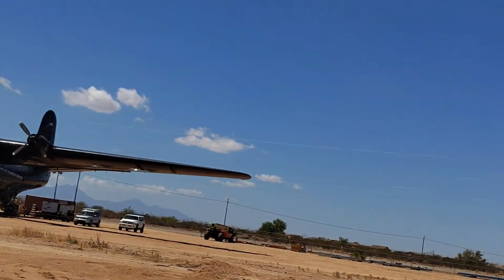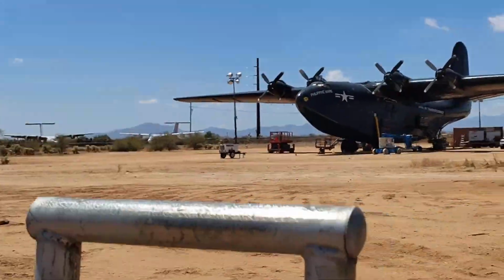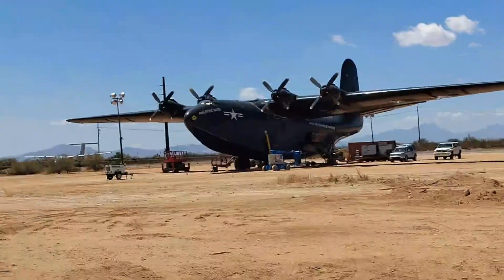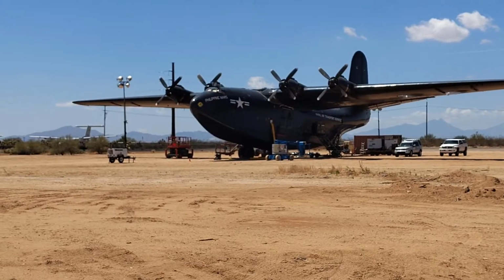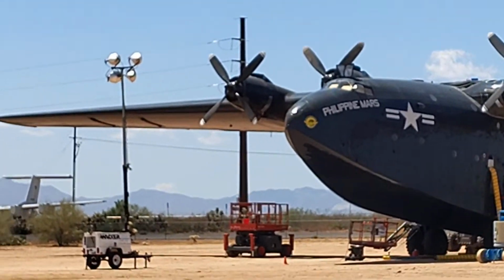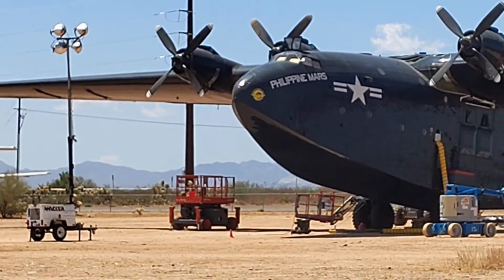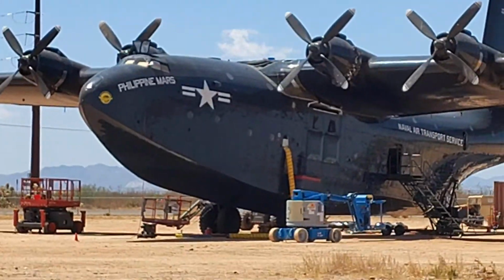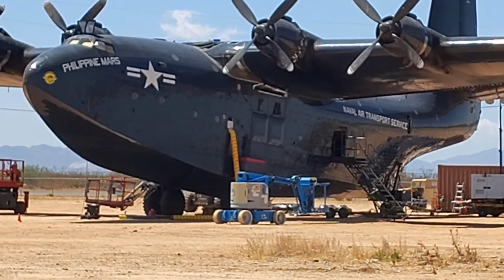So let's run over here. Let's take a look outside and see if we can't see anything else. All right, there we go. A little bit of a side view there for you guys. I'll zoom in a little bit further so you can see more detail. The yellow hose is for ventilation. They're trying to ventilate inside so it doesn't get so hot.